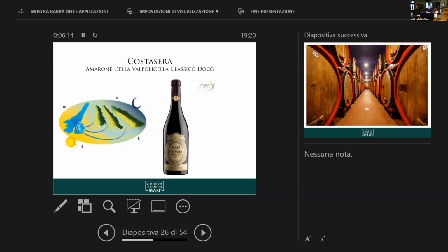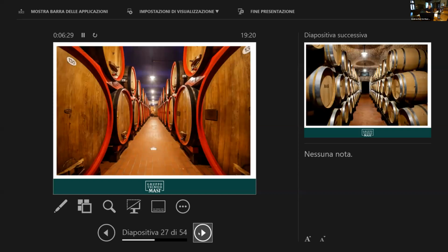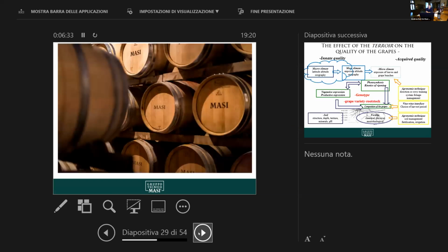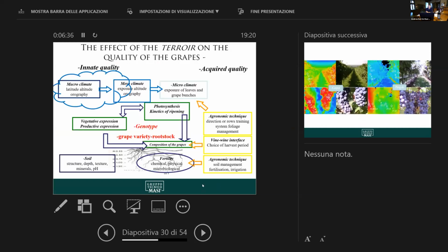This is the Costa Sera, the vineyards that I'm talking about. We are close to Lake Garda, and we are surrounded by hills here, and Costa Sera means all the hills exposed to the sunset. So, Costa Sera. And then inside our wineries, we have big vats and small barrels, and now I'm coming to my subject.